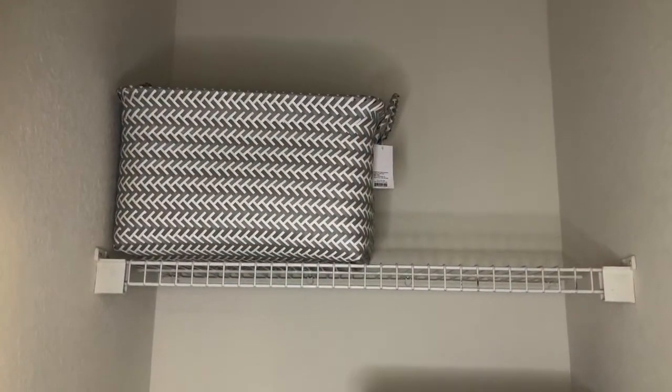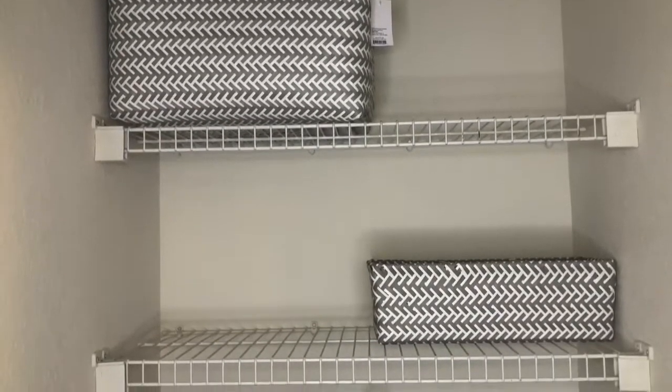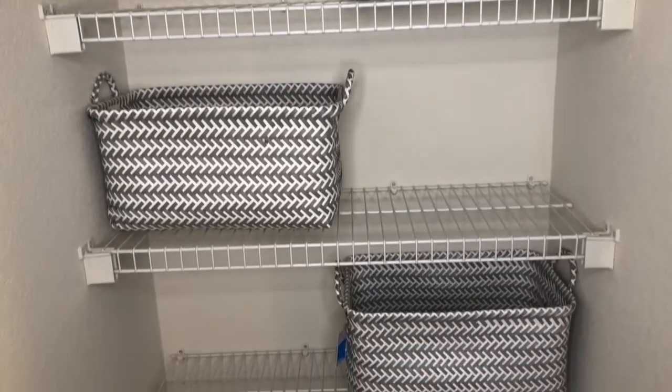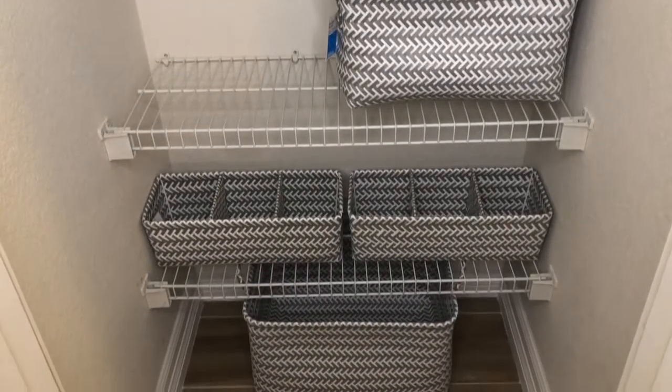So I like to go ahead and start placing everything inside of the space, just so I can kind of get a feel of how I want everything to be placed inside of the linen closet. So what I did was I went ahead and placed the baskets on the shelf how I wanted it to look.